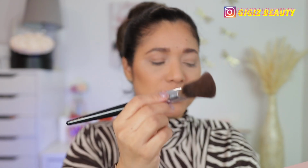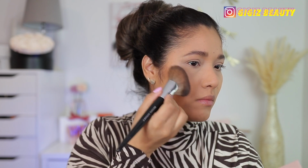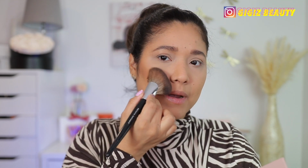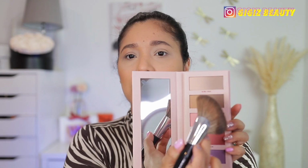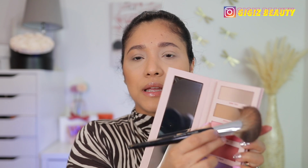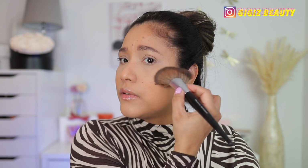I'm going to change brushes here because that one was too rough. It picked up way too much, so I don't want that much product. But this fits nicely in here, so go like this. And this has zero fallout. Zero fallout. So let's do this side. It's a beautiful contour shade.